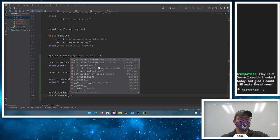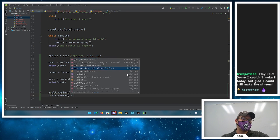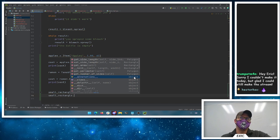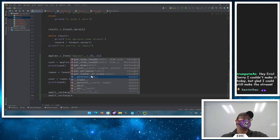Get area comes from rectangle. Init comes from rectangle. These are the polygon versions here. There's a bunch of other stuff you see, and they say object. Behind the scenes, everything in Python is actually inheriting from object. So there's a base class called object that has a bunch of cool things that it does. Everything is an object.